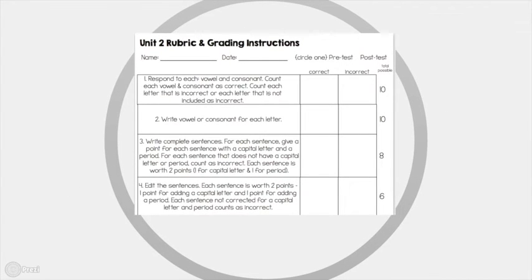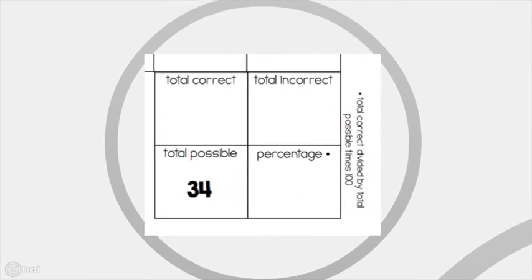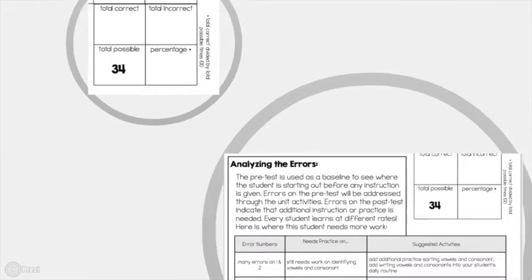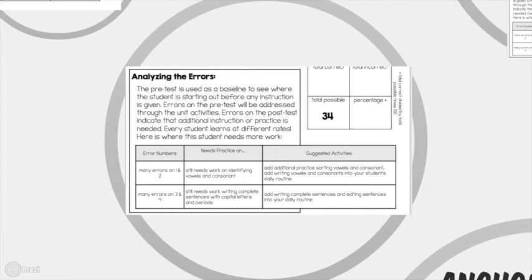So it has detailed instructions on how you're going to grade the pre-test and the post-test. You're going to score the pre-test and the post-test and get a final number of total correct and total incorrect. There's also the option to get a percentage. Many of us have IEP goals written as percents, so this will really help you track your IEP goals. Now this is the cool part. On your post-test, you're going to be able to see exactly what the errors mean for your students. The errors will coordinate with certain skills that your students still need to practice, and this will provide suggested activities for your future instruction.